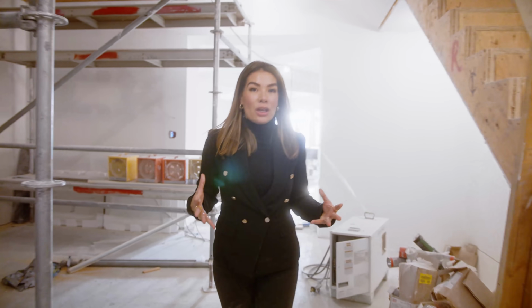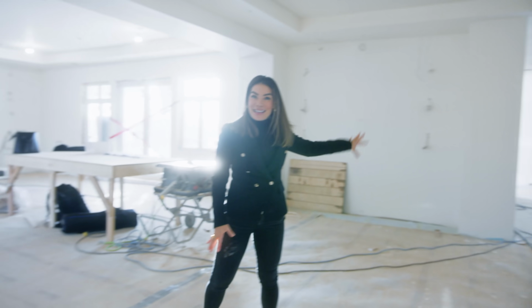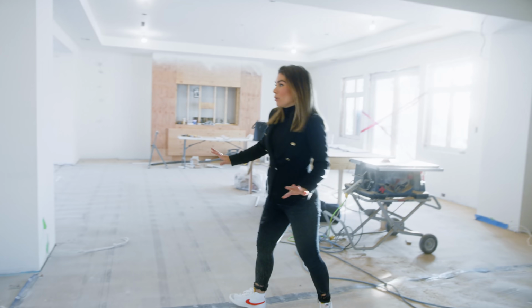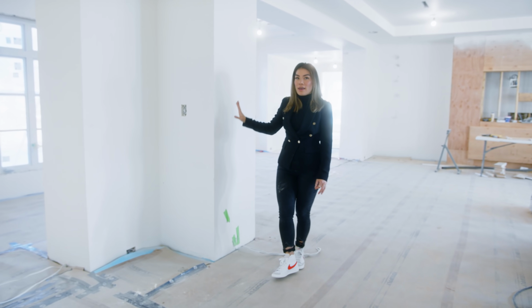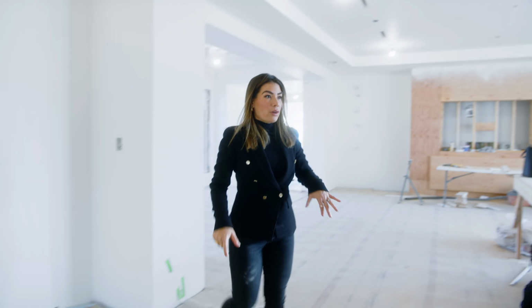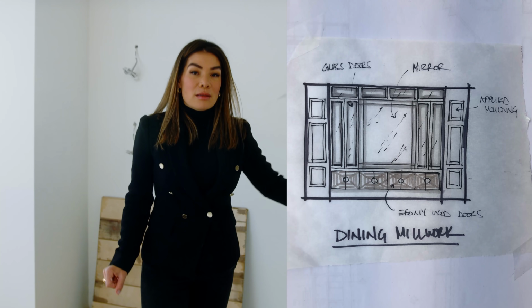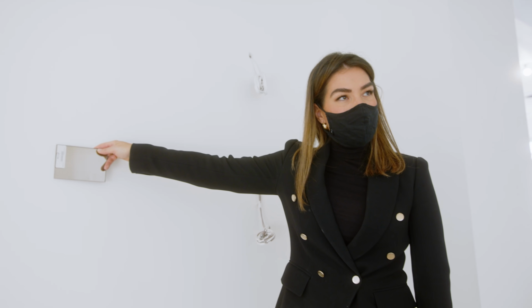Walking through a huge entryway, which leads into the dining room, which is open to the kitchen and open to the east living room. Right now, we're deciding what we're gonna install on these columns. We've been talking about some moldings. We've been talking about maybe a mirror detail. Over here in this little alcove, there's gonna be some really incredible built-in millwork, a beautiful glass and mirror display.